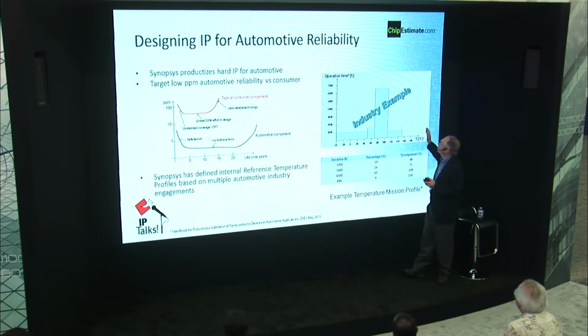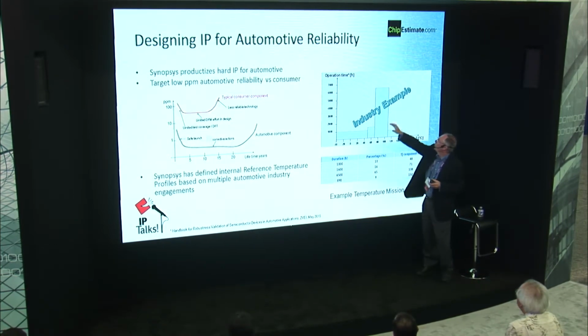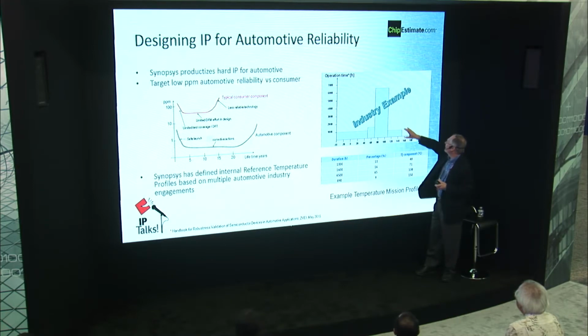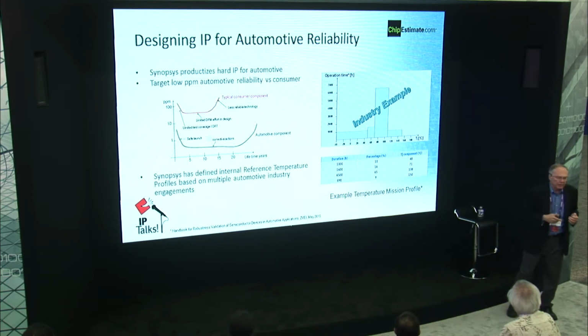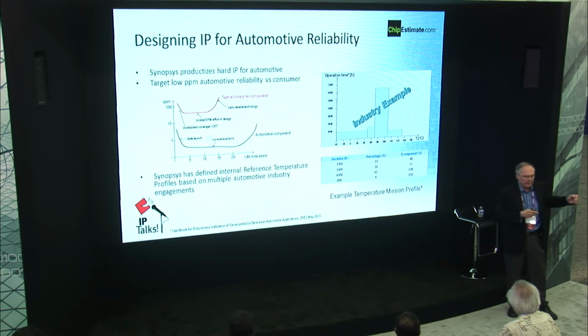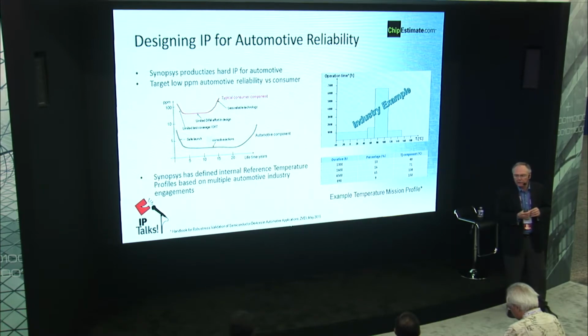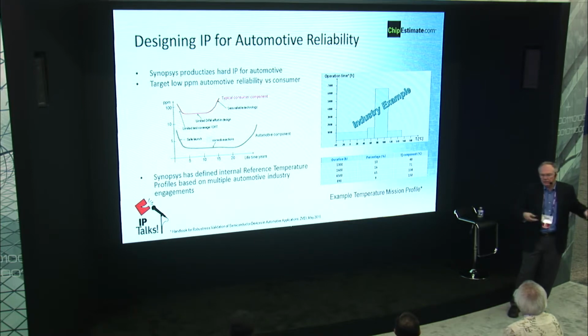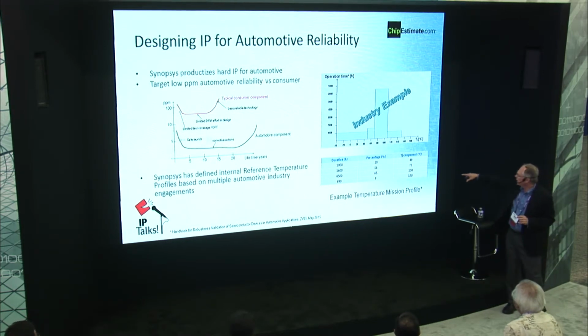So this is a typical industry example of a profile where 1,000 hours at this temperature, 2,000, 7,000 here, and at these extreme temperatures, you have much less, which simulates the life of a car. Your car is not running continuously. People say, I want to see 20 years at 150C. If you have your car like that, it's not going to last 20 years. I mean, taxi cabs in New York, 3 years is about as long as you can run them. And I think that's mostly the potholes. I don't think it has to do with the temperature. But you have to go through that and have a mission profile.